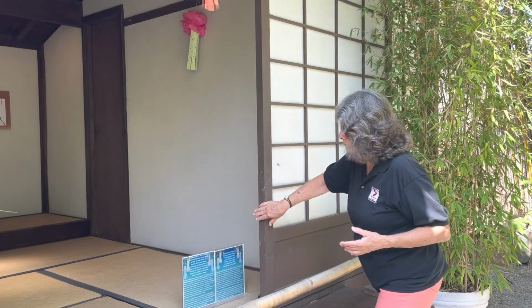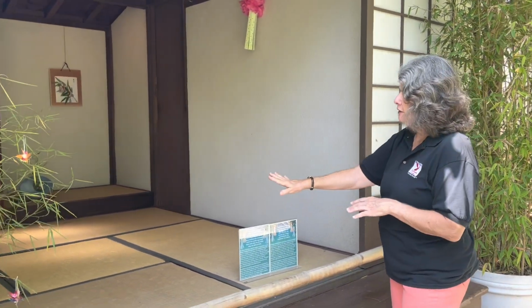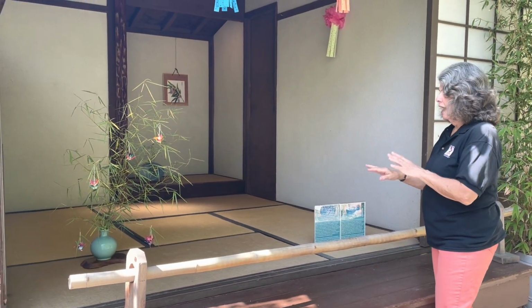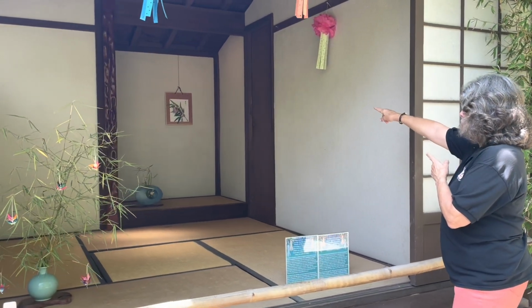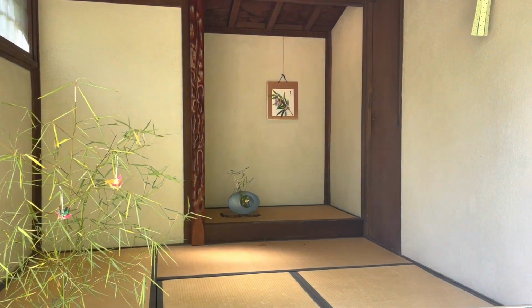And in here, you would have your tea. In your tea house, there's usually going to be a table with some cushions around it, and that's about it. In the back, you have a seasonal scroll, and you have a flower display. Now we're getting ready for something called Tanabata, which is a star festival done in July.